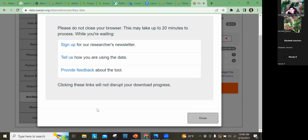Make sure you use the filter when you go to the phenology observation portal, because if you have no filters and then you just click download, it will download all of our 30 million records, and that takes a long time, and it's the worst when you accidentally do that. I did that once when I first started here.